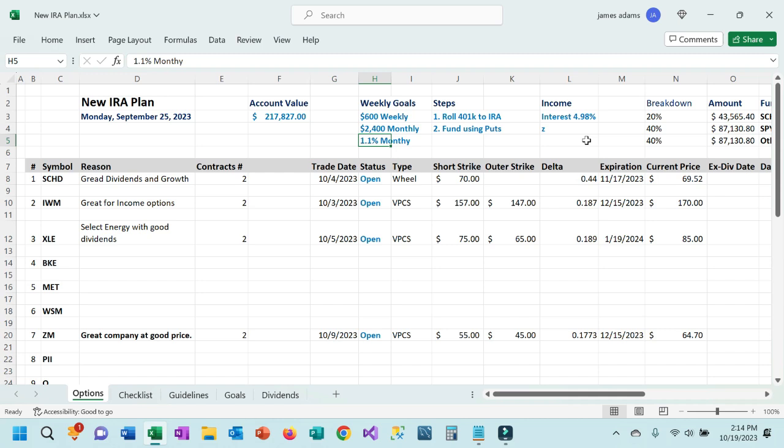Hopefully I'll be able to do better and I can increase them. But I want to minimize risk. I don't want to put this account in jeopardy. And I don't think I'll have to. I can literally stick with really safe ETFs and stocks.